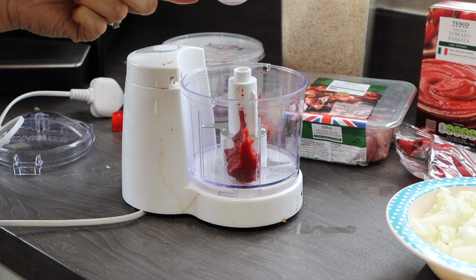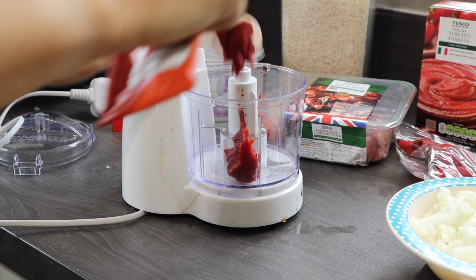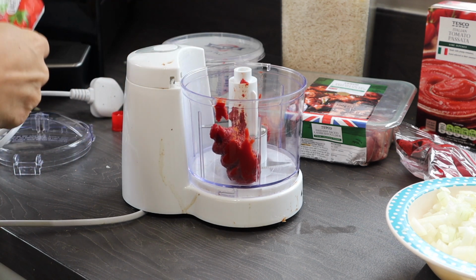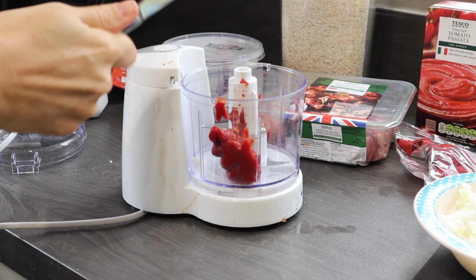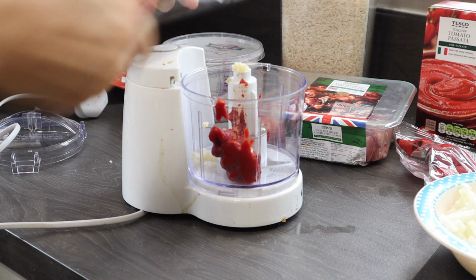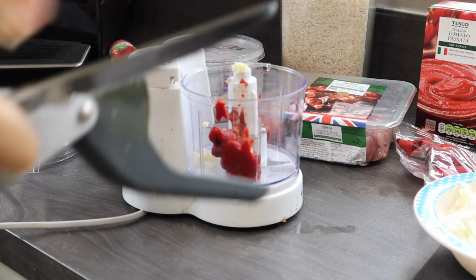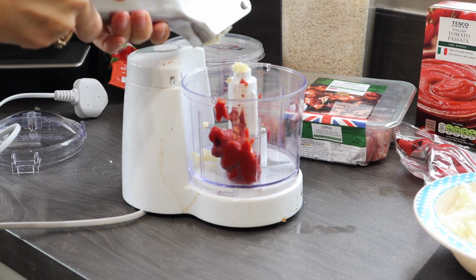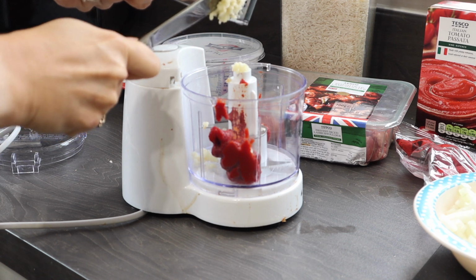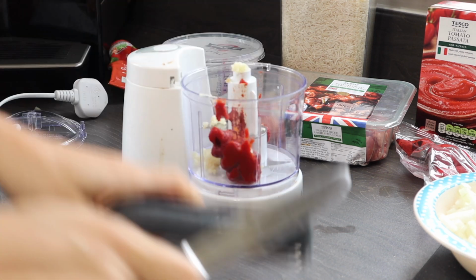So just to start off with, you want 3 tablespoons of tomato puree in there. Then going in with the garlic cloves, so I'm just going to squeeze the 3 garlic cloves into a little blender. This blender's really handy actually. You can get them from most places, Amazon, so I'll just link it down below.